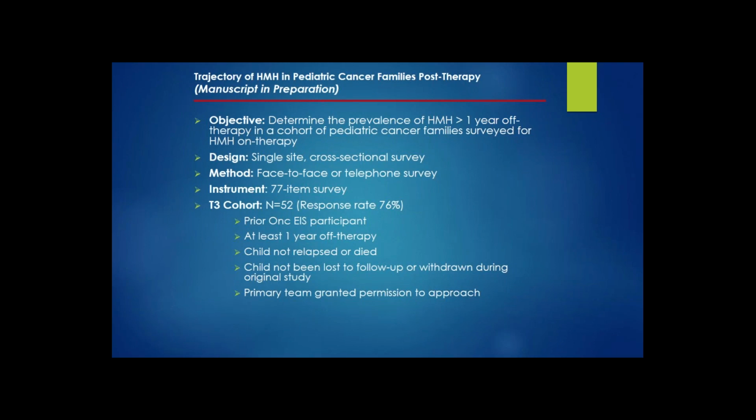We excluded families of children who had either relapsed or died of their disease. And we excluded the 6 families of children who had been lost to follow-up during the original study, and their primary team had to grant permission to approach. The one comment I'll make before showing the punchline data for this are that the 52 families in this sub-cohort did differ from the original 99 families in that they were significantly more likely to be college educated.